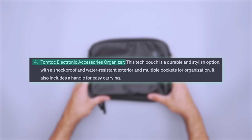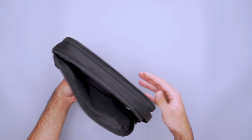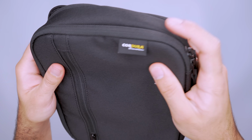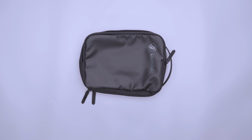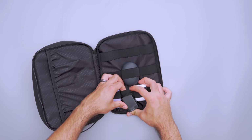When you need a big boy, there's the TomTalk Electronic Accessories Organizer. It's got slots for small devices, elastic loops for cords and dongles, and a zippered pocket for tiny tech. It's made with quality materials including water-resistant Cordura fabric and YKK zippers. And it includes a carry handle at the top to make it easier to pull out of your laptop bag at the coffee shop. However, the device slots are odd sizes and it sacrifices pockets to hold small accessories in favor of loops, so it's not our favorite.